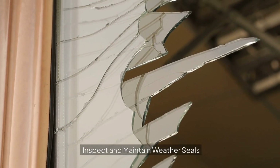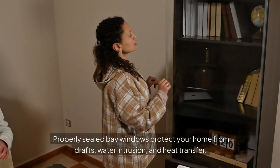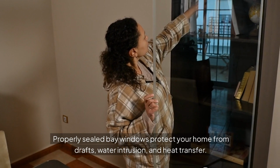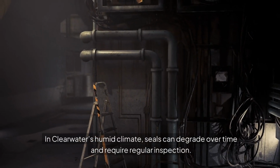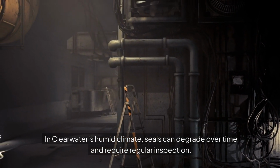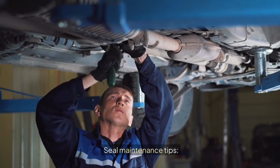Inspect and maintain weather seals. Properly sealed bay windows protect your home from drafts, water intrusion, and heat transfer. In Clearwater's humid climate, seals can degrade over time and require regular inspection. Seal maintenance tips.